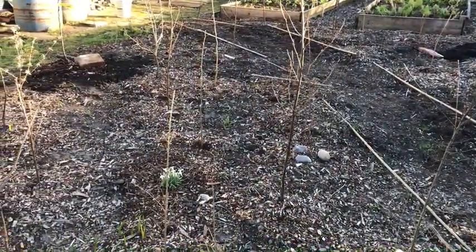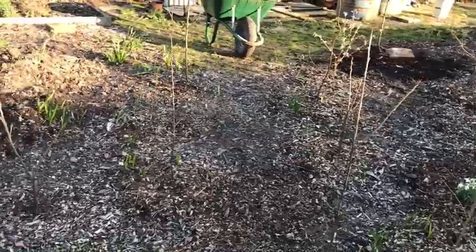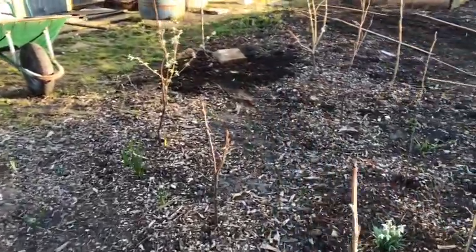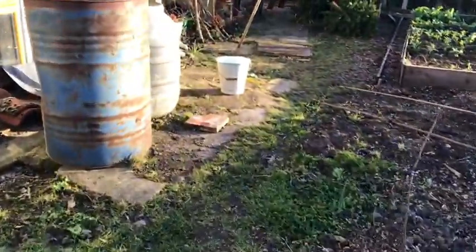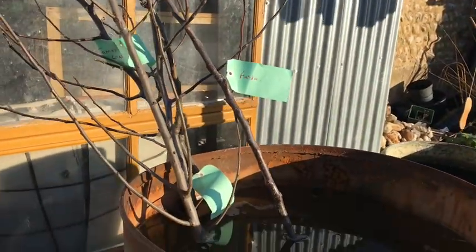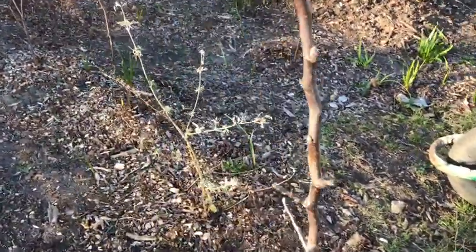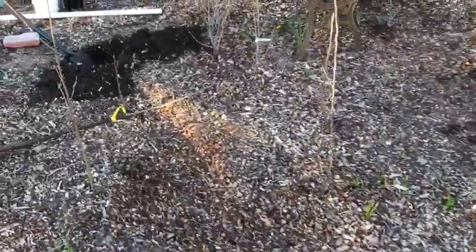The garden's not looking especially picturesque, but I just thought I'd show you. I'm just planting the fruit trees. I've got them soaking over here in the water butt, keeping their roots wet, and they've all got labels on. I don't like labels left on trees very much, but I'm going to draw a little map of the garden, and then once I know where all the fruit trees are, which one's which, I'll be able to take the labels off. But I better leave them on for now.